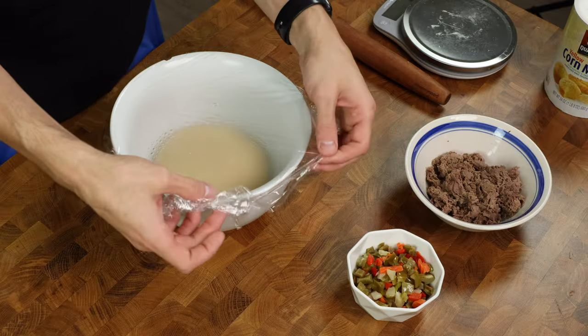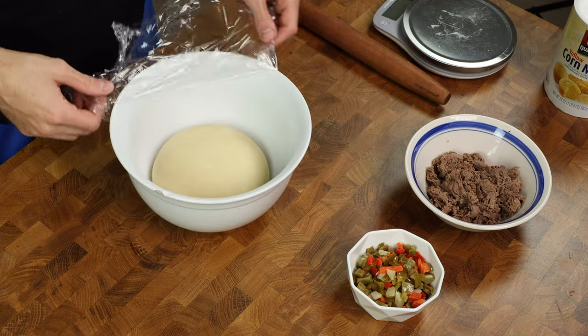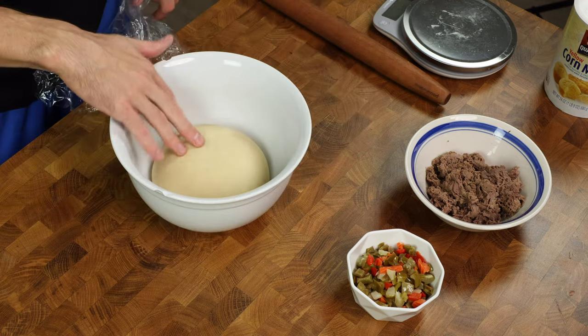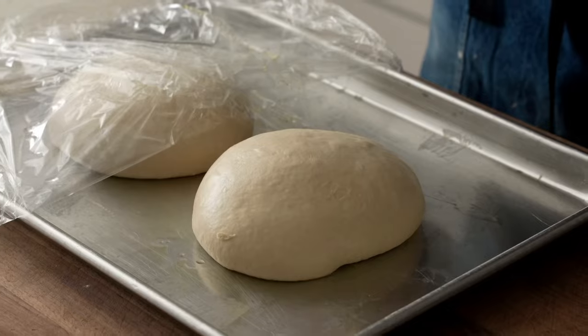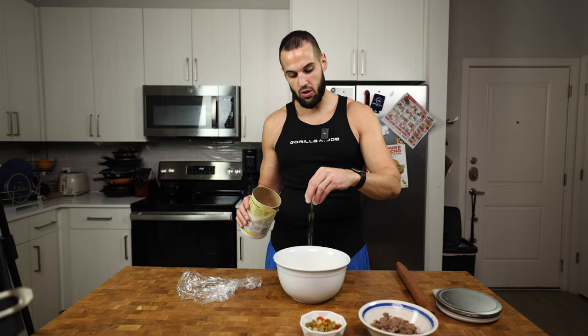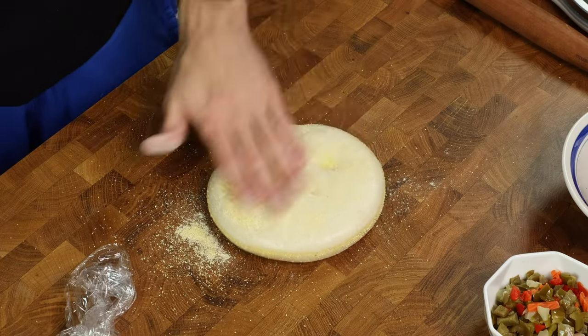It's been about 2.5 hours since I initially made this dough, and we are looking very, very nice. If you know Italian beefs, you know on the bottom of the bread, there's cornmeal. So we're gonna recreate that and also have a nice texture difference that other pizza places in Chicago use just to use it in this pizza.